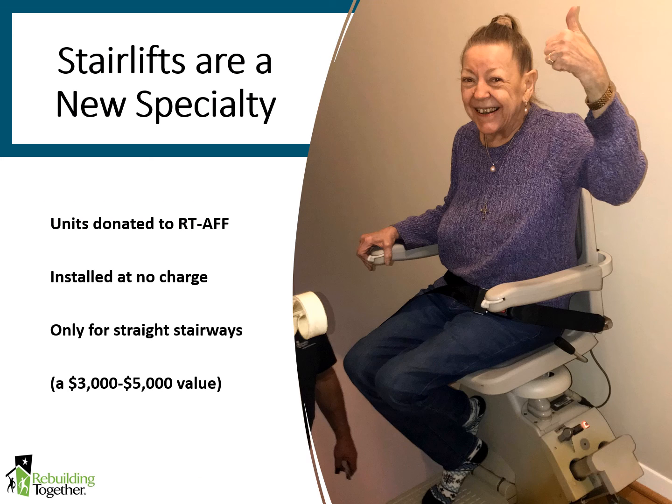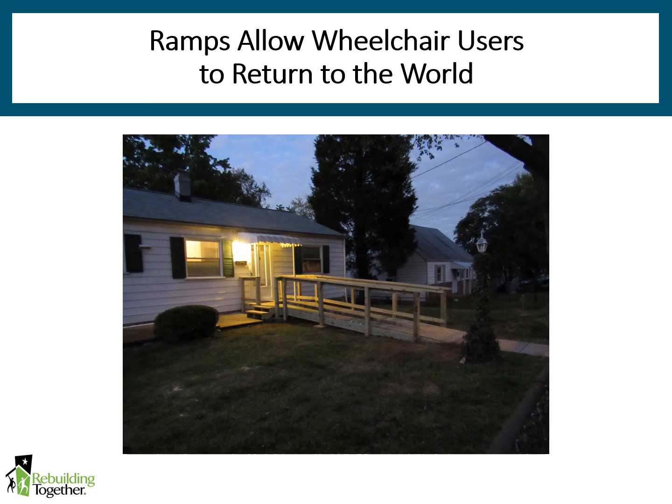We've developed a new specialty in stair lifts, which are donated to Rebuilding Together and can be life-changing for those who can't navigate stairs. And we build ramps, which enable wheelchair users to leave their home and access the world.